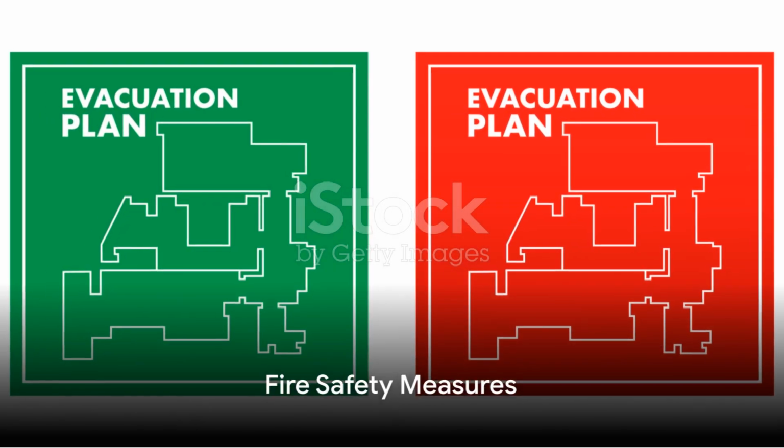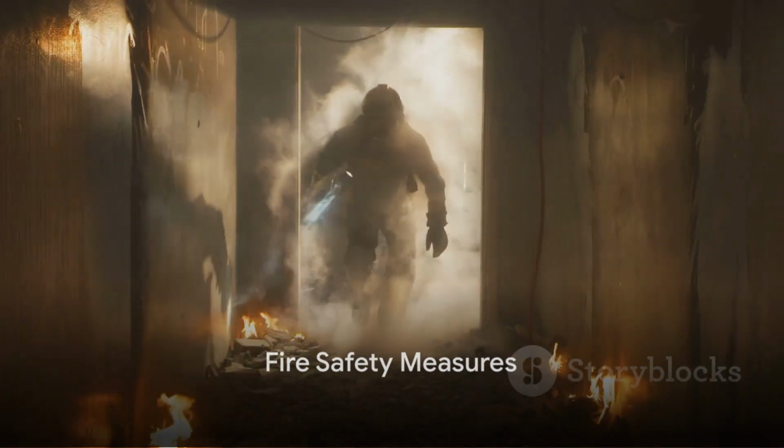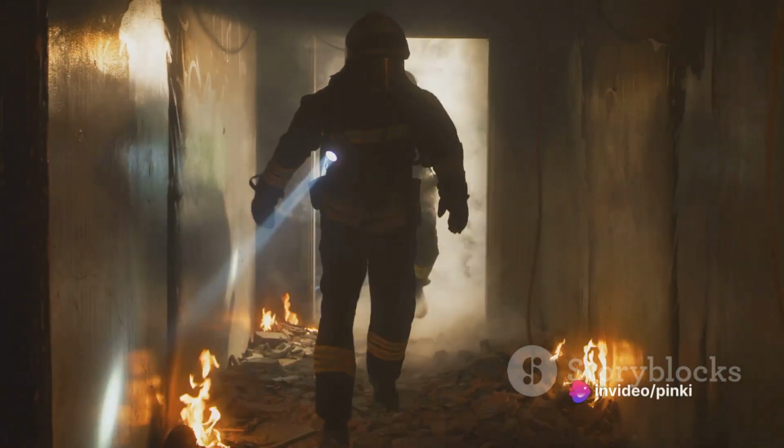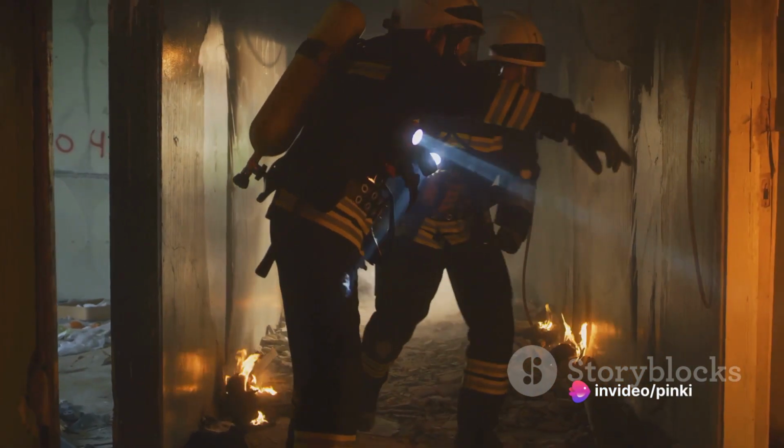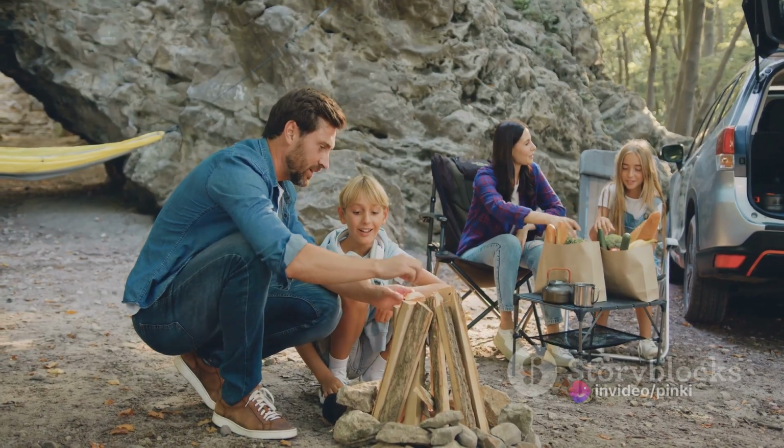Now picture a fire breaking out. Do you know the quickest way out? Designate 2 exits from each room and practice your escape plan with your family at least twice a year. Ensure everyone knows where to rendezvous outside the house.